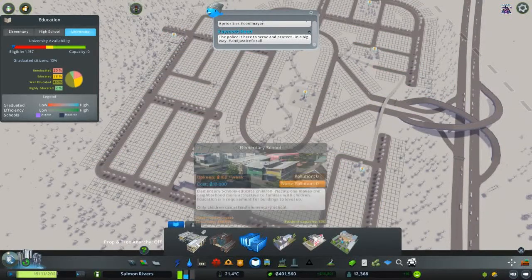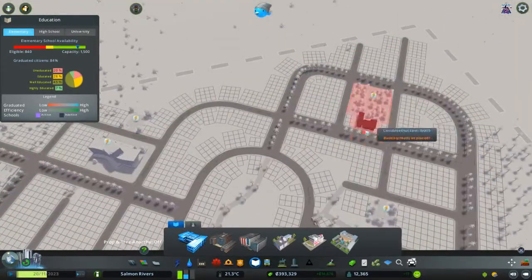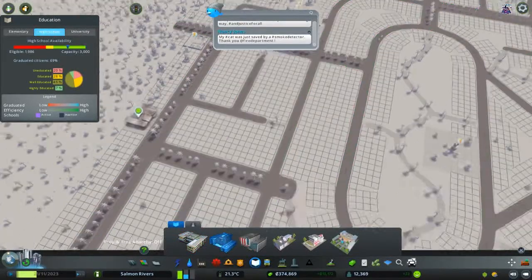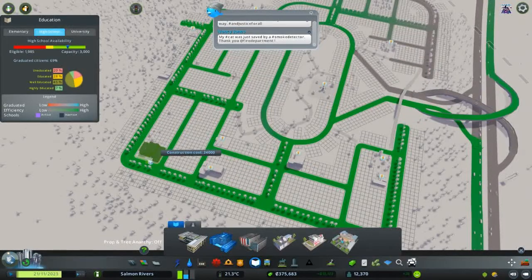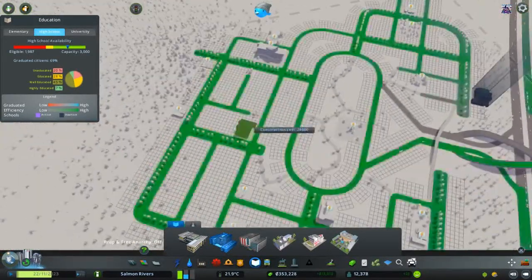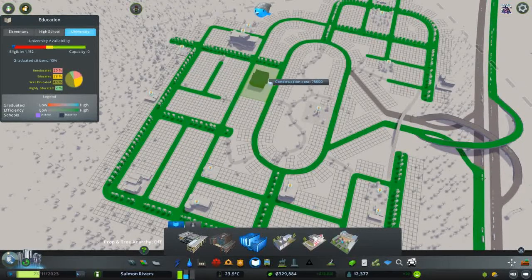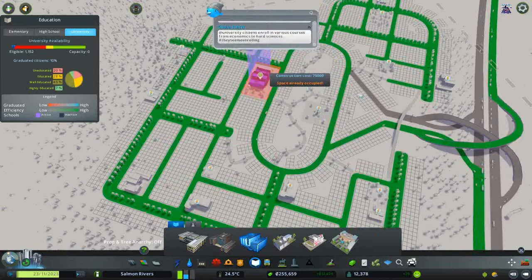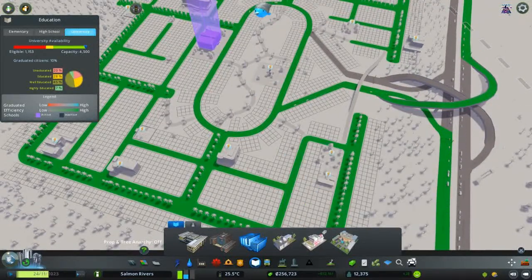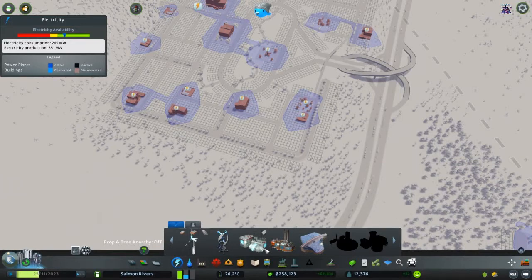So elementary schools. I think I'm going to want at least 2, if not 3. There. 1 there. High school at the back there. 1 down here. And the fabled university. I think it'll fit nicely there. So people are now going to start travelling here for university and potentially even for school. So I've got all my necessary services, just no power as of yet, but I'll deal with that in a minute.